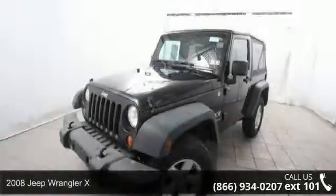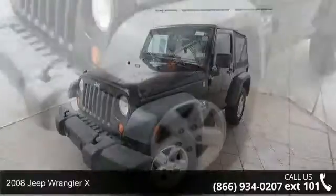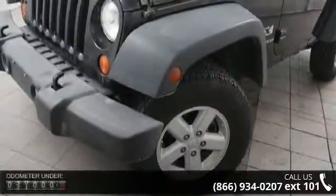Check out this 2008 Jeep Wrangler X. If you are looking for an automobile with great features, look no further.